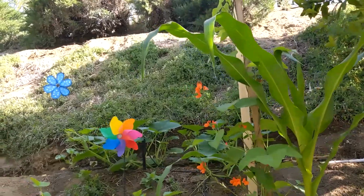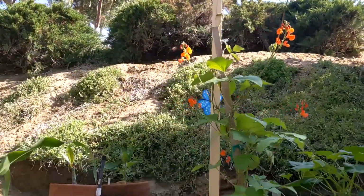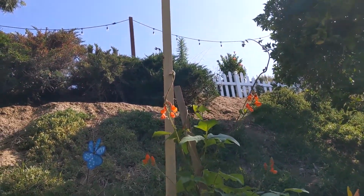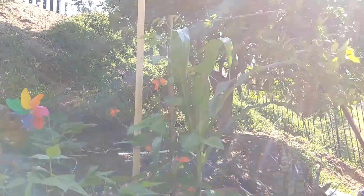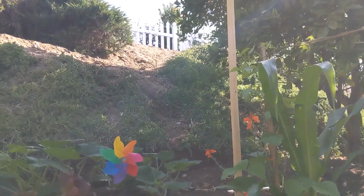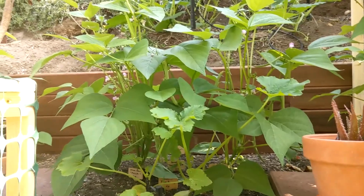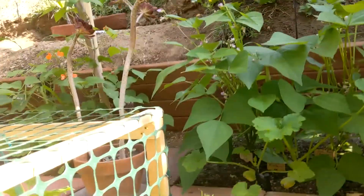Corn's getting taller. One of the beans has finally found the new post. That's a good thing. The other beans have not found that other post, but that's all right. We'll wait for that to happen. All right, something's getting big here.